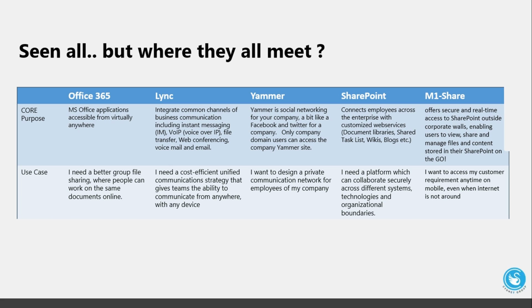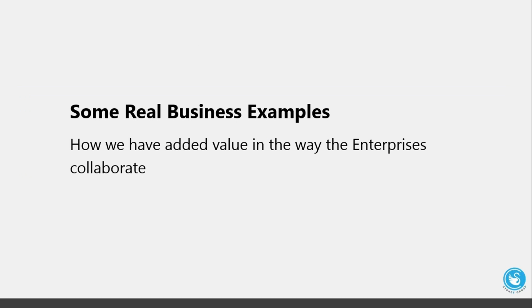All right, fantastic. So talk about some of your experience and the way you can actually add value by reducing the implementation time on these solutions.